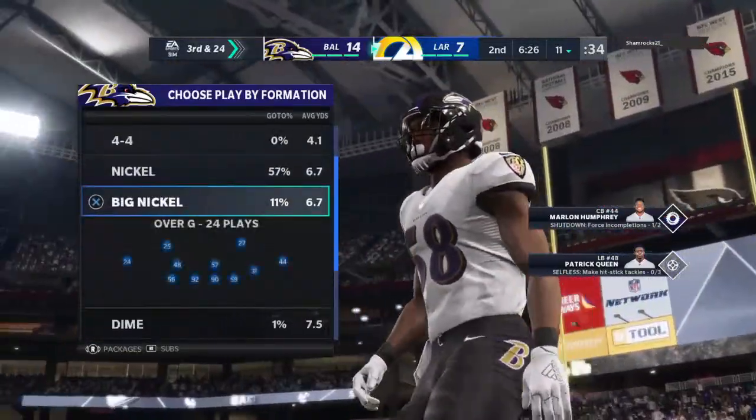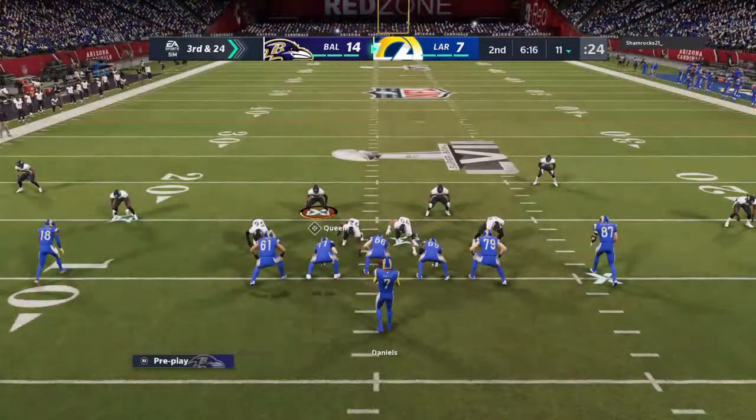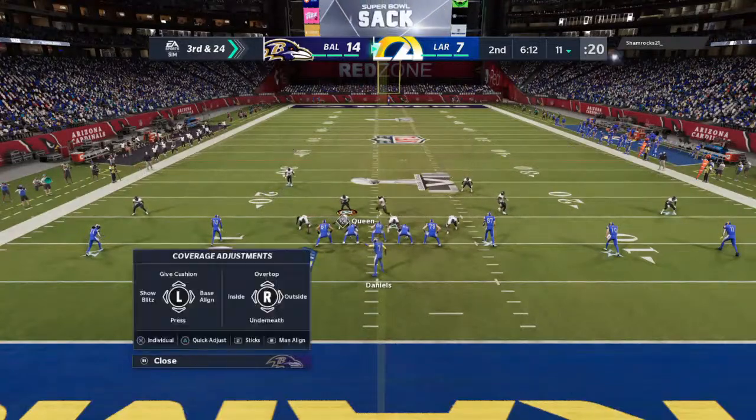Credit for the sack and a loss of 14 yards. The Rams on third down, just 1 for 3 thus far. This will be 3rd and a mile.